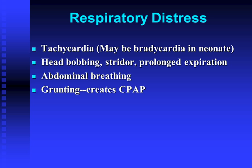Head bobbing, they just can't keep their head up. They're kind of stuporous. Their head just keeps flopping. They become stridorous. They have that real high-pitched stridor sound. And then they have a prolonged expiration. So they may not have a problem getting air in, but they have a problem getting the air back out. So they're trying to basically push it. It's like trying to breathe through a straw.